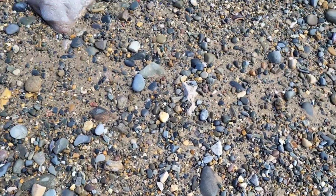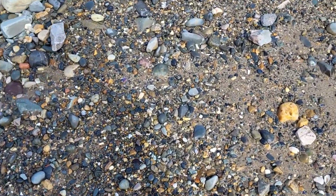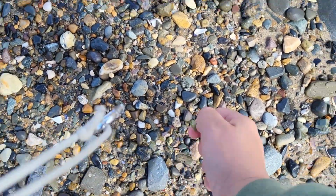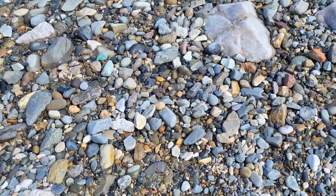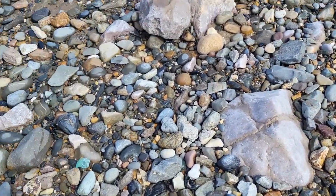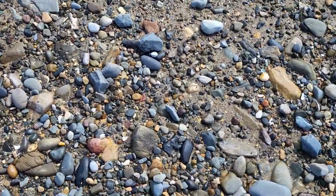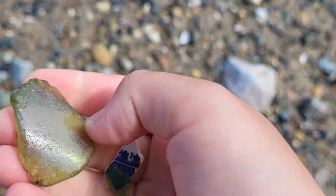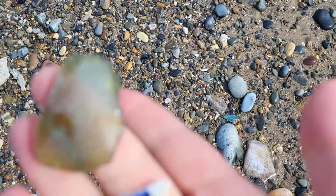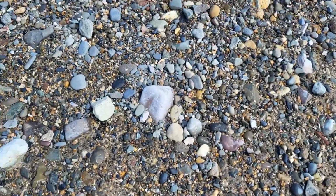But it doesn't. It just looks more like bouldery than pebbly, but it's actually quite pebbly. Walk along here and find sea glass. Oh, look at this bit. That's a cool bit. Massive. Not even in the screen because I'm too busy focusing on everything else. Oh, look at that.